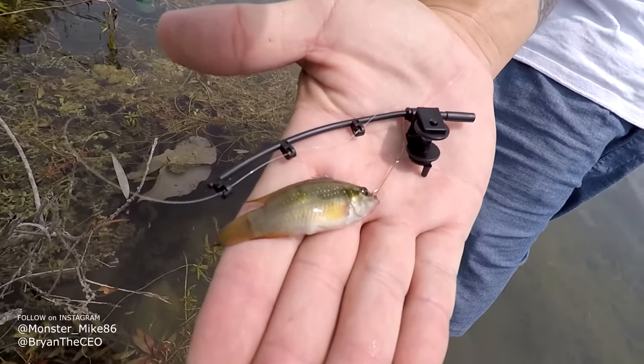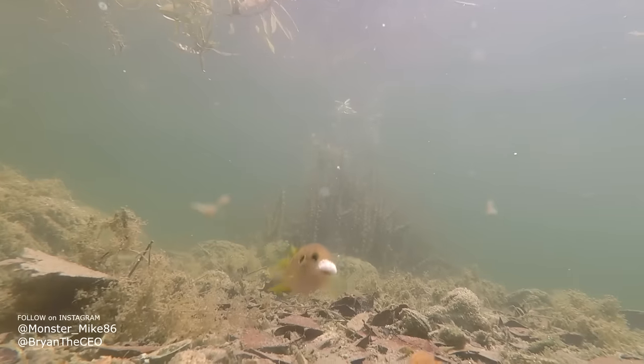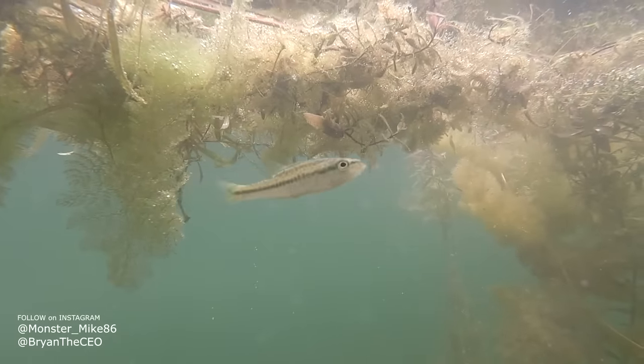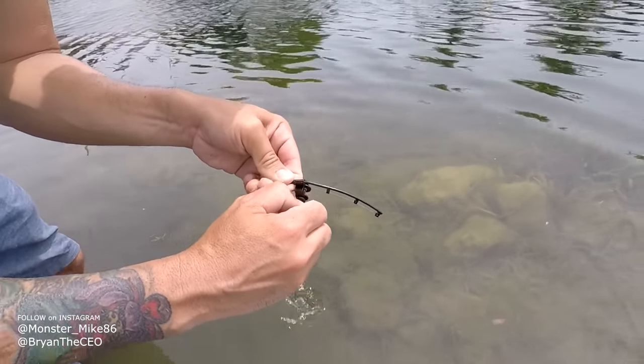You're using the smallest rod in the world. This is going to be the craziest micro fishing challenge. I got him. Come on, you got him. Oh my gosh.